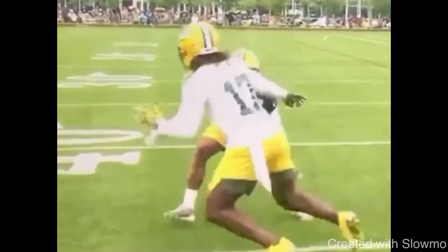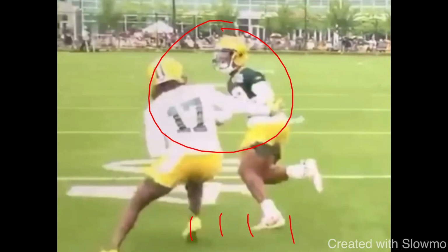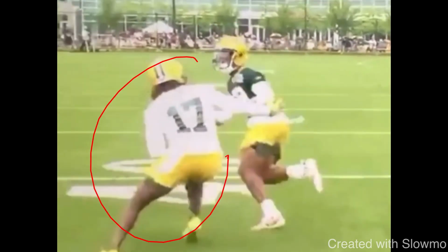you also have to make sure that you're fast. You have to make sure that what you're doing is full speed. You're not slowing things down. You are not taking choppy steps. You are fully committed with your pad level, fully committed with your speed, and fully committed with your stride. You have to commit if you want to get separation off the line against a disciplined and talented DB.